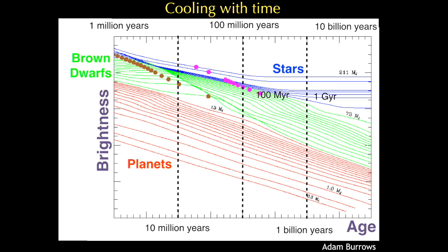They start dropping in brightness, they start dropping in temperature as well. Once they finish fusing their deuterium, all hope is lost. There's nothing else for them to do to stop this cooling, to stop this contraction. They're going to stop contracting when they hit the degeneracy limit, but they'll just keep cooling and cooling as time goes on. Planets will actually never get hot enough to even fuse deuterium.